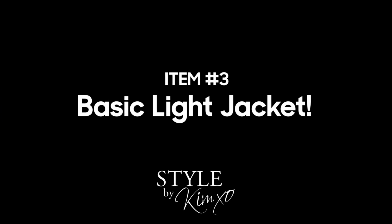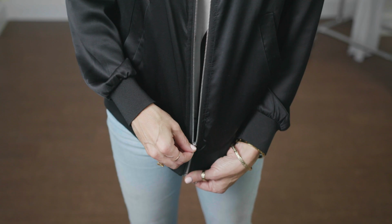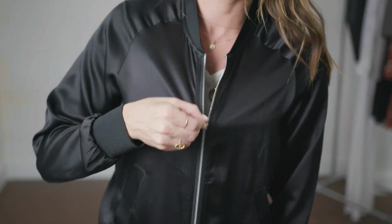The third item that you need to be effortlessly stylish in your closet is the basic jacket. Okay, wait.